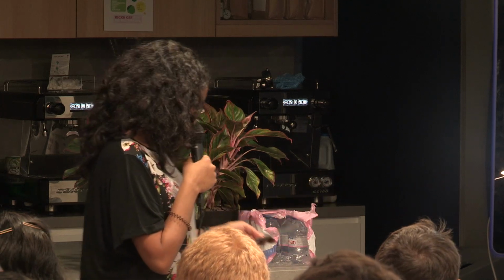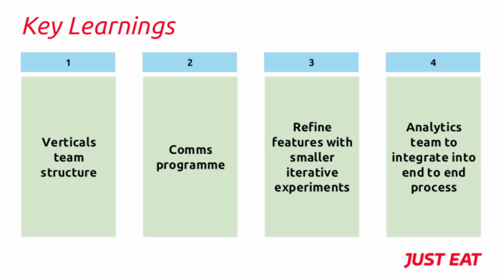And then finally, as analysts, we want to know all the information. We want to be involved from the end-to-end process. And so as a team, we've now consciously made sure that we're integrating in different parts of the process, whether that's user research sessions, experimentation meetings, and so on.